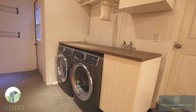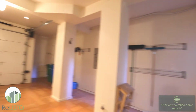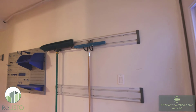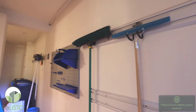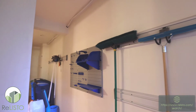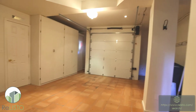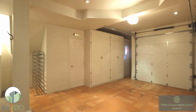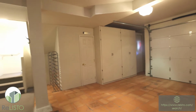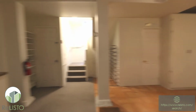Here we have a washer, big oversized washer and dryer, lots of cabinet space above. Wall setup to hang tools, and then also a tool board if you want to put a bench right there. Here's a big garage space, tall ceiling, and all that space in the distance is cabinetry, deep cabinets, and then also a storage locker right there.